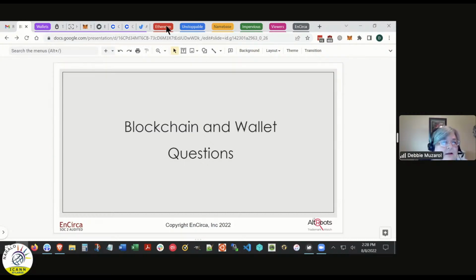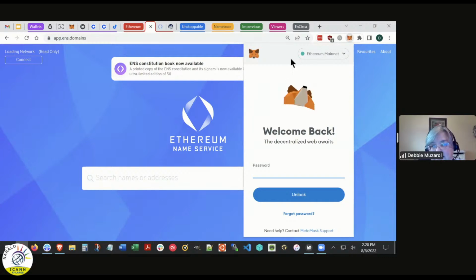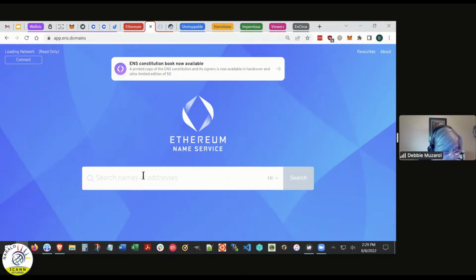Okay. So let's order an Ethereum name. And you can see how it works. So the first thing, I have a MetaMask wallet. I didn't really want to order another one because I didn't want to mess up what I have. But as you can tell, it's up here in my Chrome, and I haven't signed in yet. Because I haven't signed in and I haven't connected my wallet, I can't search for anything. So you need a wallet, at least on Ethereum, to register a domain name.